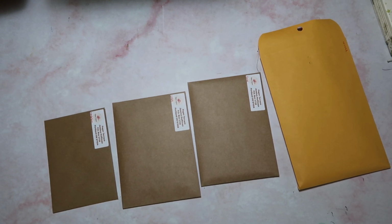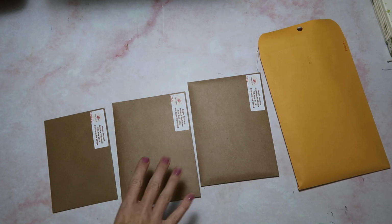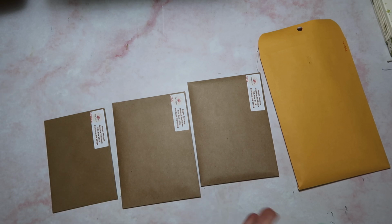Today I'm going to show you what I'm sending to my Patreon members for November, and I am going to show you all 4 tiers and I will just go from there.